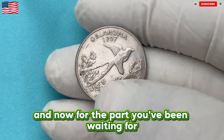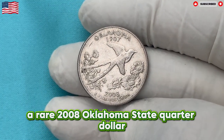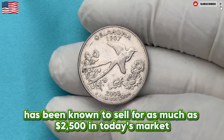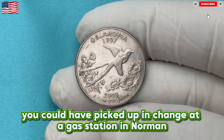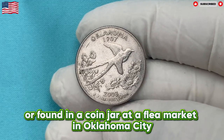And now for the part you've been waiting for. A rare 2008 Oklahoma State quarter dollar with a significant mint error in pristine uncirculated condition has been known to sell for as much as $2,500 in today's market. Yes, $2,500 for a coin you could have picked up in change at a gas station in Norman or found in a coin jar at a flea market in Oklahoma City.